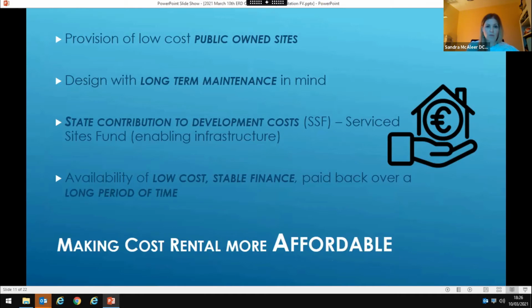So there's 4 key elements. The first, the publicly owned site. So we know we own the site, and then designing with long-term maintenance in mind. So that's choosing quality, robust materials, the like of bricks, facade that require little or no maintenance going forward. So minimise the management and maintenance fees and ultimately benefit the tenant to reduce their monthly rent repayments.